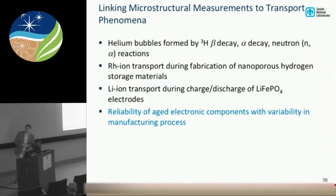So the last example I'm going to talk about is going to go back to kind of the nuclear weapons applications again. And it's going to be more about manufacturing. So this is kind of the most applied type of work that I do. And I'm going to talk about the reliability of aged electronic components.